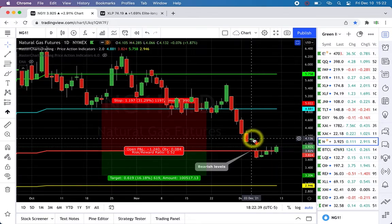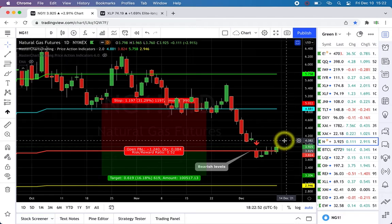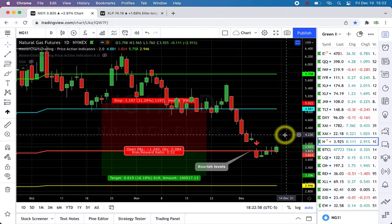Now notice we have a gap here. From December 3rd into December 6th, there was a gap, and it gapped exactly below my red support resistance line right there. Now, normally the gaps do get filled, so it looks like we're going to get this gap filled. So if anything, the higher it climbs, the stronger would be the selling.